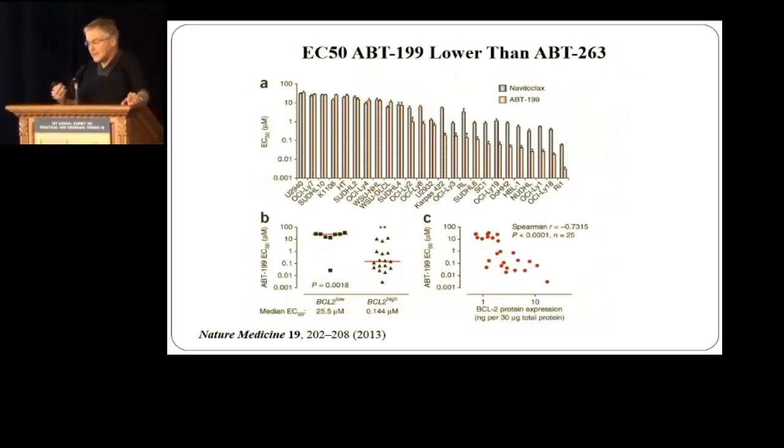And when they went and looked at that new drug, which is ABT-199, the drug that they are currently looking at, and they looked at the EC50 of ABT-199 versus 263 across a large panel of cell lines, ABT-199 in fact had an almost consistently lower EC50 than ABT-263. It also turned out that this is looking at the ABT-199 EC50 as a function of whether or not the BCL2 is high versus low. And one of the things that came out of these clinical trials was that if you didn't have adequate levels of BCL2, which was its target, the drug was not effective.